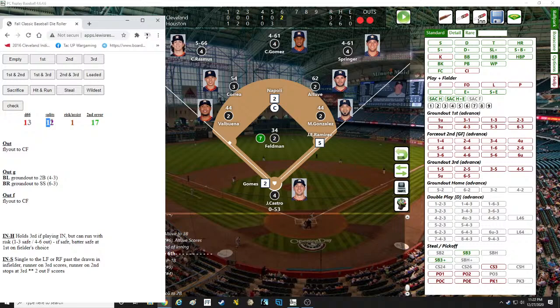Runners at first and second. 2 runs in for the Tribe. This game, every time it looks like it's over, all of a sudden it ain't over anymore. So let's see what Jan Gomes does. We just talked about Jan Gomes and his .167 average, which does not help. He hit 9 home runs in the season, and one of them right now would definitely be a big boost.